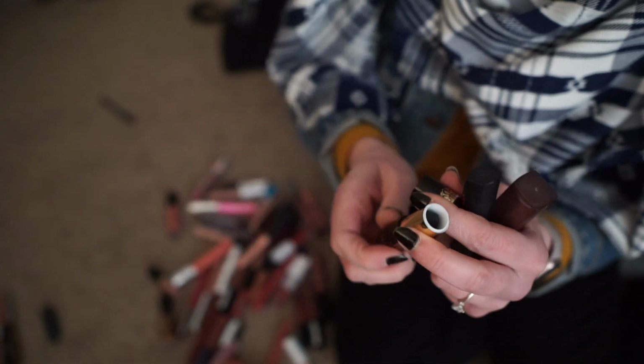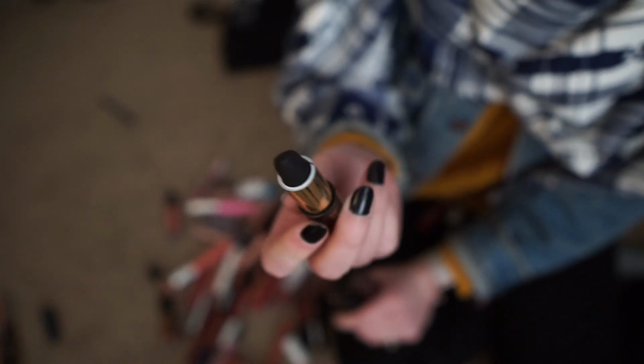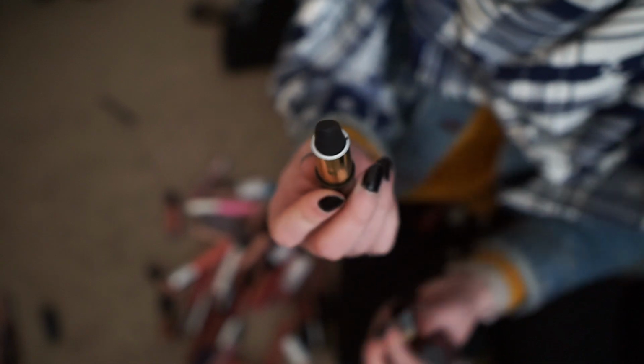It's super inexpensive, but this is a black lipstick. And I got it because I kind of wanted to experiment and try a black lipstick maybe. But this formula is literally terrible, so I'm getting rid of this.